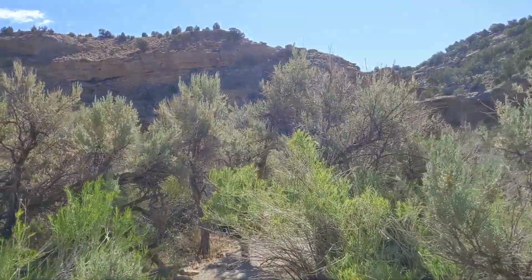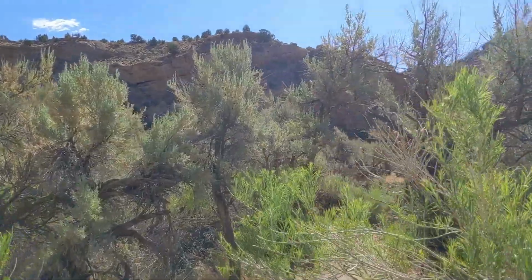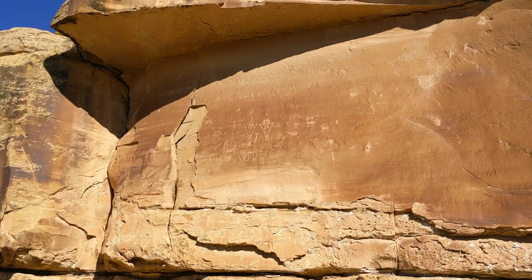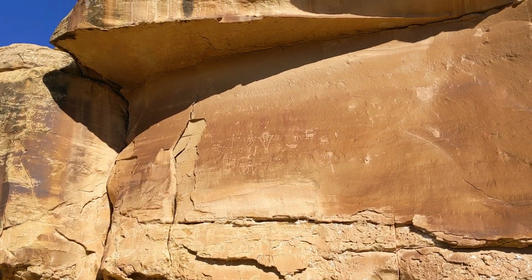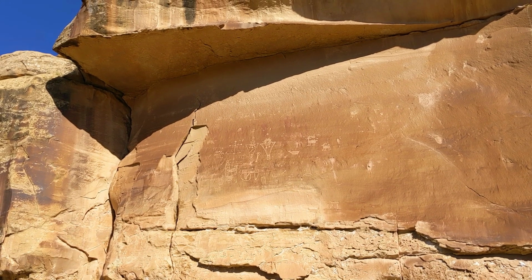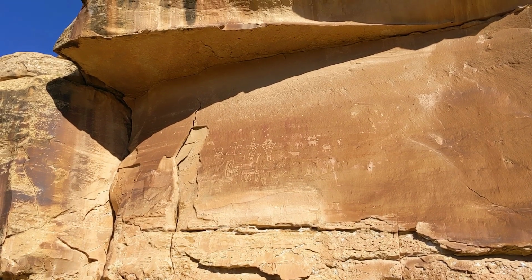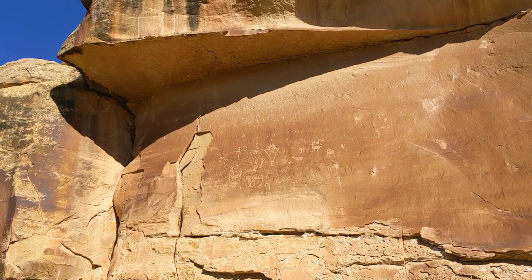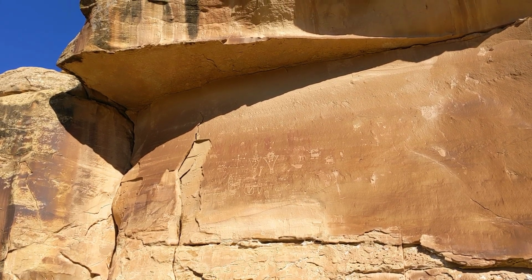Probably too narrow to get a wheelchair back here, but it's definitely flat. So these are vandalized too by somebody named Whipple. They carved an 1800 date on there, but it just looks a little modern, but it might have been in the 1800s.